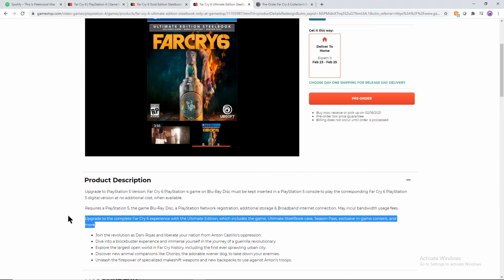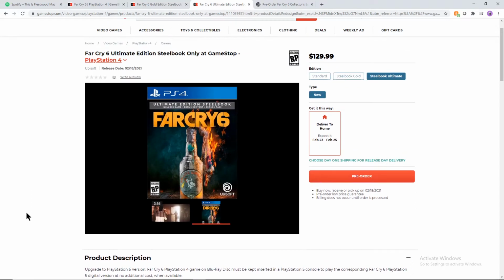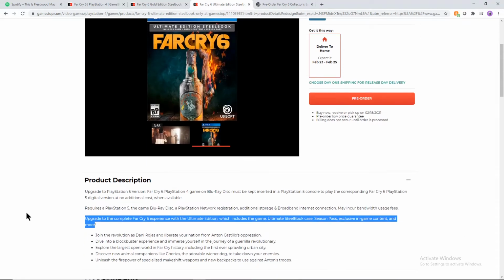We can move on down here to see what it says exactly is in the Ultimate Edition. This is also an extra $20 compared to the Gold Steelbook Edition. So this is an extra $20 worth of content and what they are justifying in terms of that. So, upgrade to the Far Cry experience with the Ultimate Edition, which includes the game, the Ultimate Steelbook case, the Season Pass, exclusive in-game content, and more. So what it sounds like is you might be getting some extra in-game content, and you'll be getting the Ultimate Steelbook case instead of just the normal golden Steelbook case.